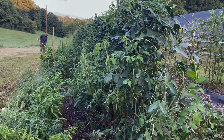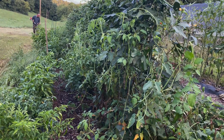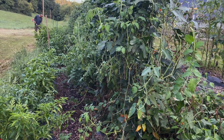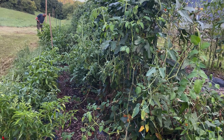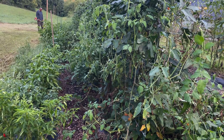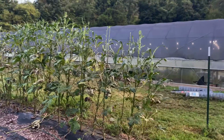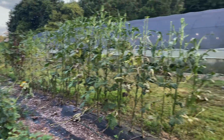The tomatoes, they are still producing. I'm still getting tomatoes, which is odd because I would have thought that the ones in the tunnel would have fared longer than the ones outside. Now, it's not perfect, and again, I showed you the hornworm damage, but I'm still getting tomatoes. But in all honesty, the okra and tomato row will be the next thing to go out here for sure.